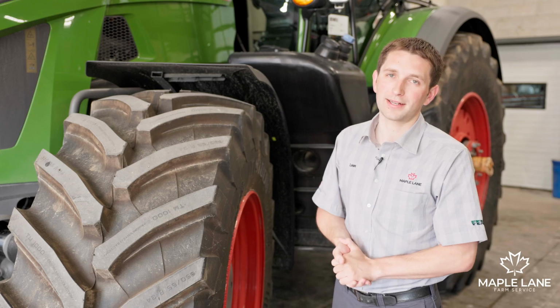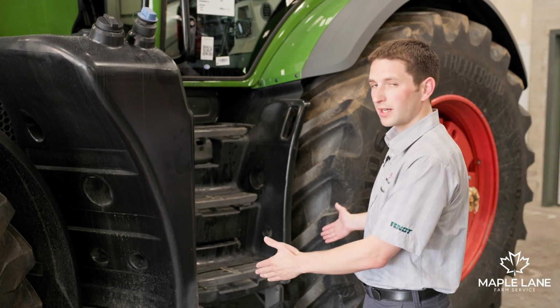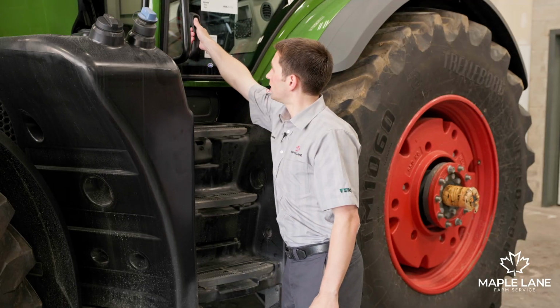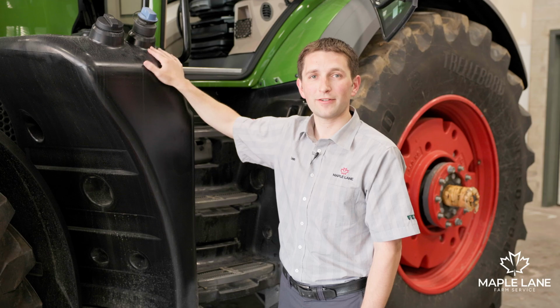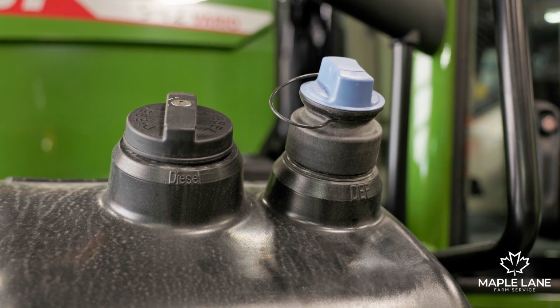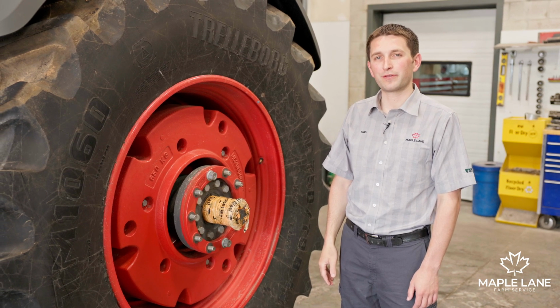This is all automatic. So coming around to the side, we have our cab access right here, a nice wide staircase, 5 steps going up into the cab with a wide door for very easy cab access. Here on the side you have your fuel and your DEF tanks, both side by side for easy filling from the ground.